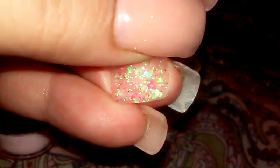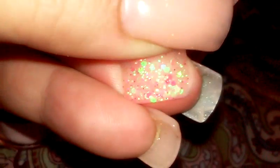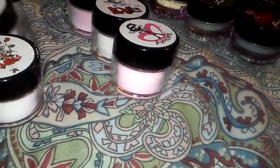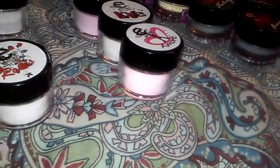This is Roses. Esta es la que se llama Rosas. Real pretty, es como transparentona. Muy bonita. These I don't have glaze over, as you've noticed. Sobre esas no tengo brillo, como pueden ver.